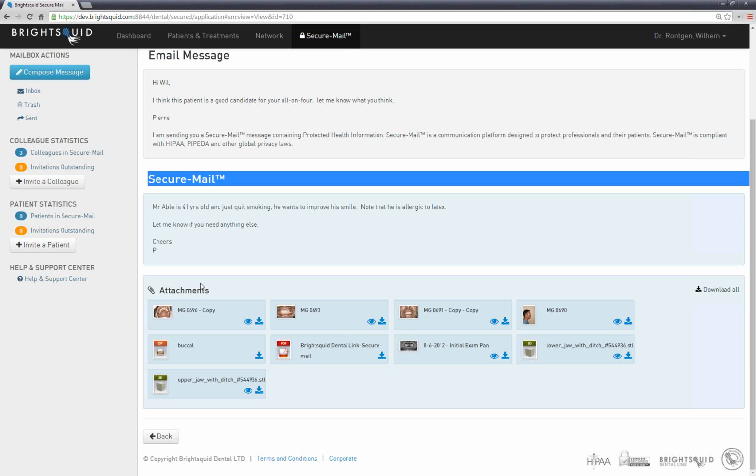So what tends to happen in those examples is, say I have an aesthetic case that I'm working on and I need to send half a dozen or a dozen photographs to my lab technician for shade and shape and so on. Well, if each of those images is 5, 6, 10 megabytes in some examples, what ends up happening is I have two options. I can either go through the effort of reducing the resolution of those photos, making them smaller so they'll fit into the requirements of email, or I can send the photos one email at a time.